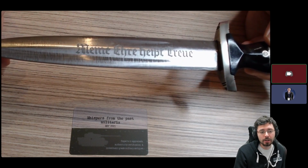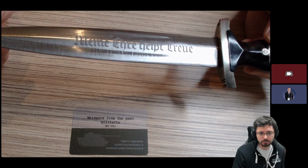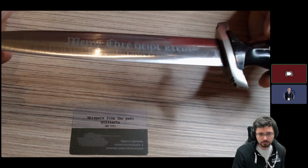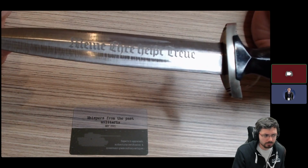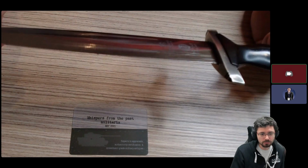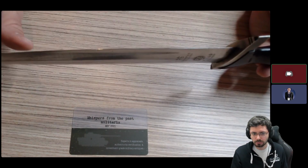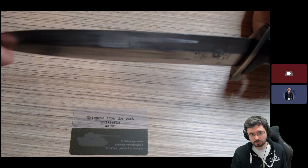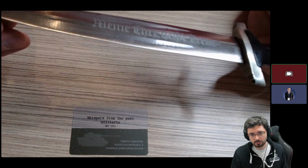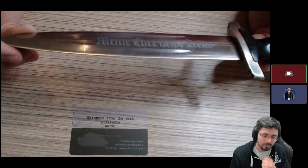Yeah, cool. Exactly. So receiving an SS dagger was a really big deal. This was actually an award that was listed in the Soldbuch. So this wasn't just a piece that they would hand out so that you could cut your breakfast up with. Once again, they were issued with unsharpened blades. So this one has been only very mildly sharpened. It's more valuable if it doesn't have sharpening to it. So the ones with unmodified blades are the most valuable.